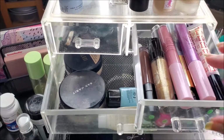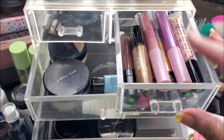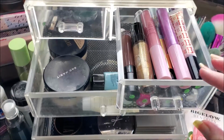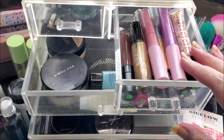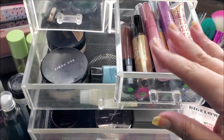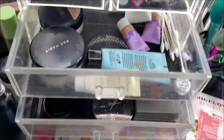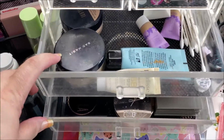This drawer, however, has filled up with liquid lipsticks and glosses that are at least a year old, and a couple of them are much older than that. But they're all from last year. At least one of them is from February of last year. So we're going to try to start using some of those up. And then, of course, we have our Bad Habit Pretty Vulgar Mix.